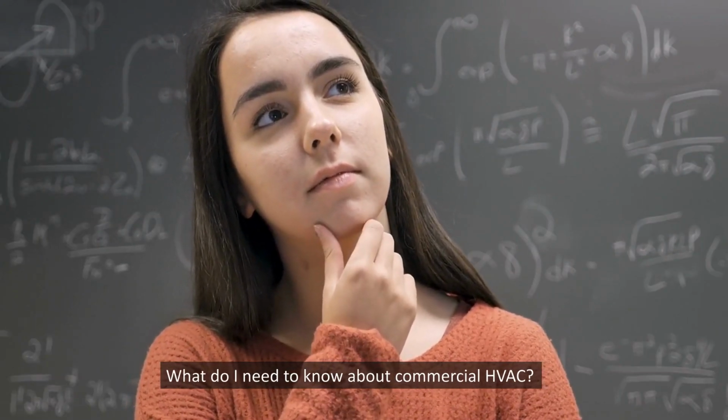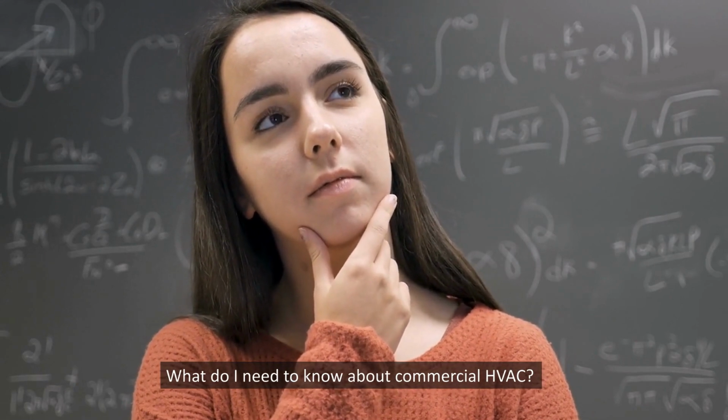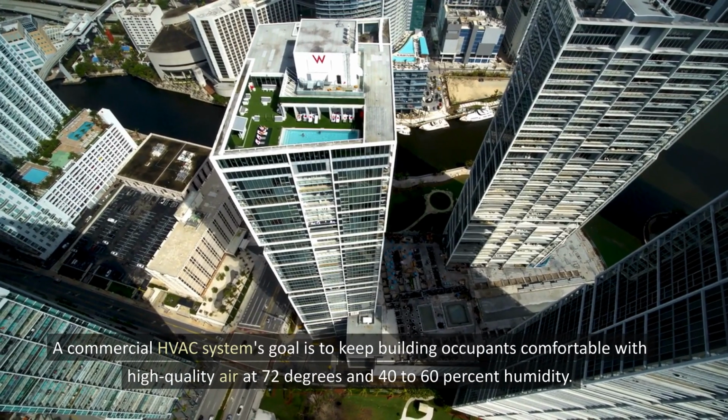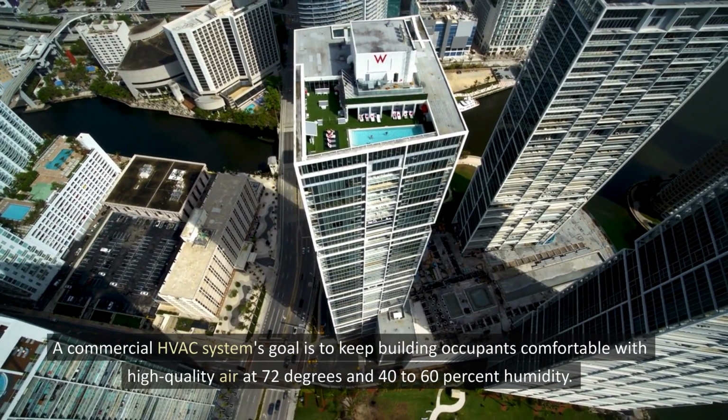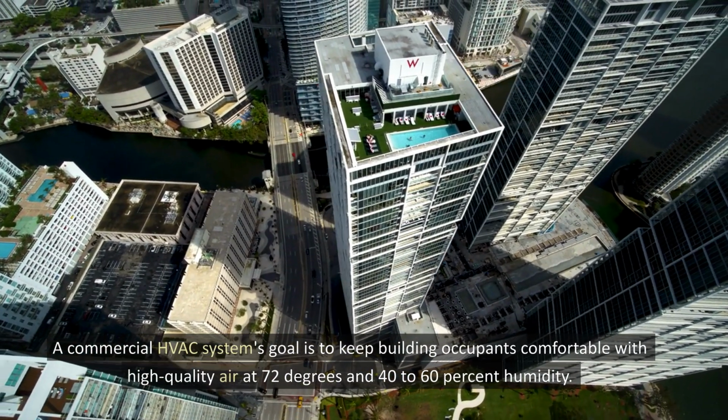What do I need to know about commercial HVAC? A commercial HVAC system's goal is to keep building occupants comfortable with high-quality air at 72 degrees and 40 to 60% humidity.